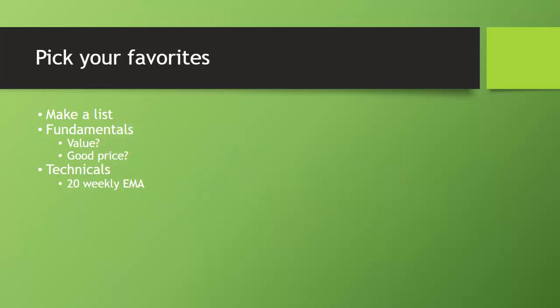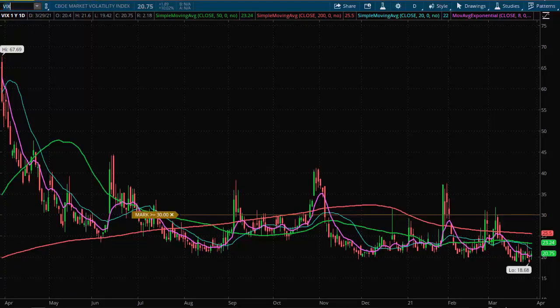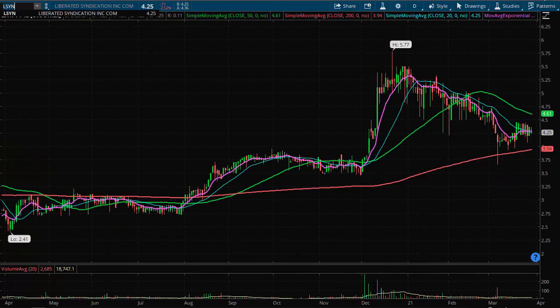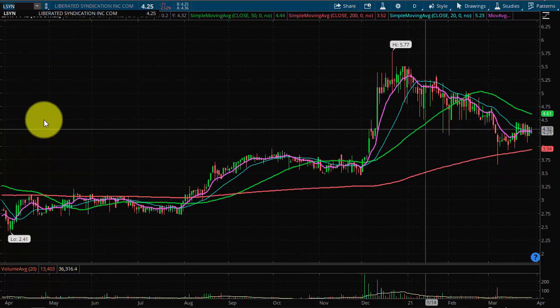And we can take it back to the chart real quick. Again, you don't need to have knowledge of charts to do this. These are very basic charts in Thinkorswim. Okay. So we can switch this over to LSYN. This is a pretty standard chart. And again, these are candlesticks on the chart, but you don't really need to understand that.